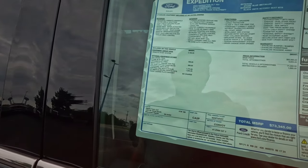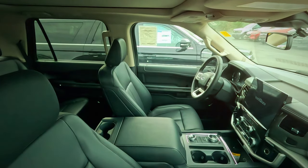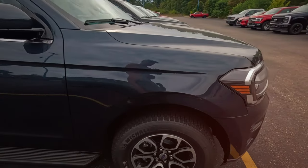All right, now we got some Expeditions. I keep wanting to call these Excursions. Who tracks the names? 2024, 73 grand. Very nice. I assume these are on the F-150 platform.